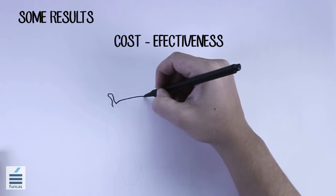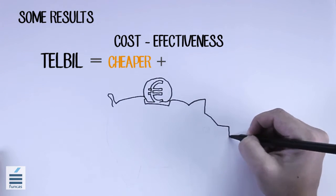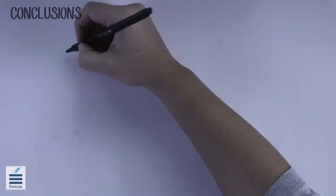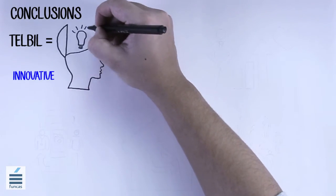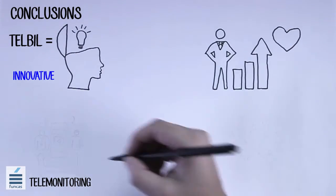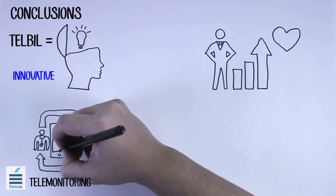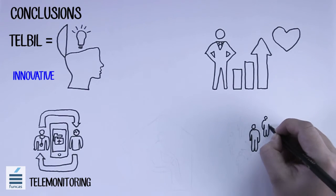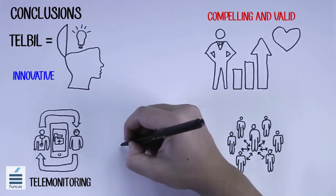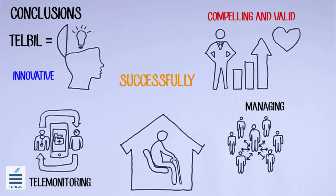A cost-effectiveness study indicated that the telemonitoring intervention was cheaper and more effective than standard care for the same type of patients. Conclusions. TELBIL is an innovative telemonitoring service. Although there were limitations to the intervention, such as a small sample size, delays and failures related to the technology itself, and the learning curve required of the technology, TELBIL has shown to be a compelling and valid alternative for successfully managing elderly patients with heart failure and chronic lung conditions in their homes.